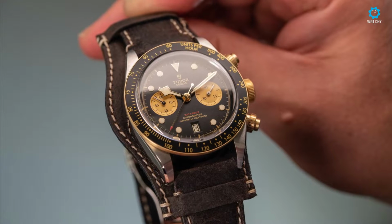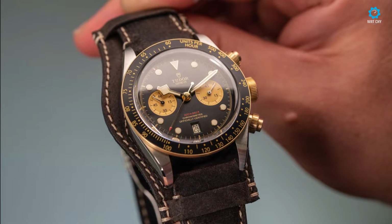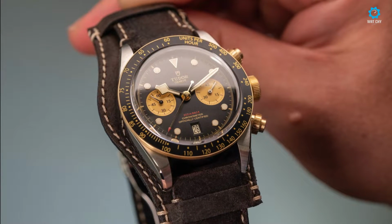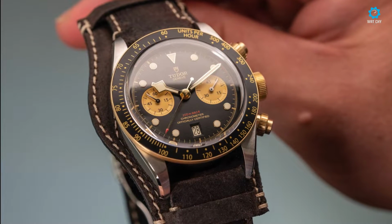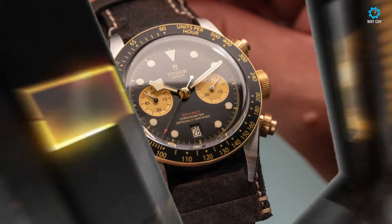Today, I want to talk about 5 of Tudor's best sports watches. These timepieces all sport Tudor's iconic hour and minute hands. They're also backed by Tudor's transferable 5-year guarantee. Let's take a closer look.